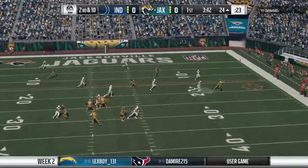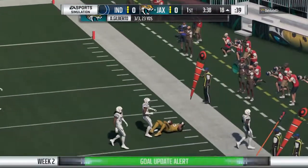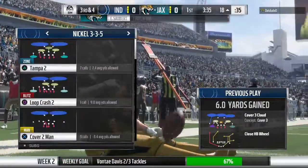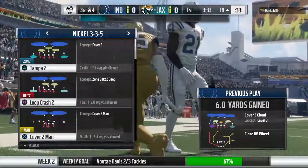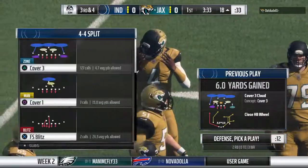Back to throw now on 2nd and 10. Quick hitter here, it's complete. 6 yards is the pickup, and that'll lead to a 3rd down. Not a big window to throw. Coverage wasn't too bad there. Yeah, they had him under wraps pretty well, but somehow able to muscle his way open and catch the ball.